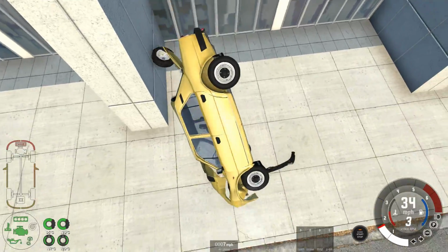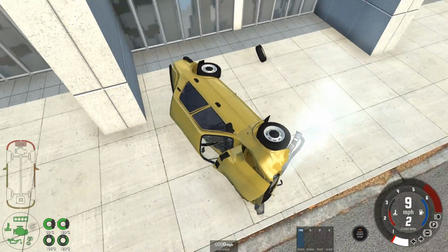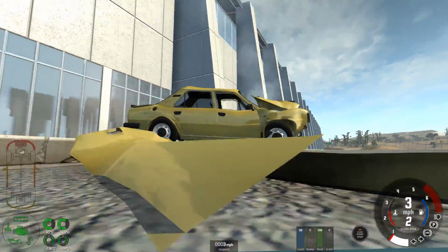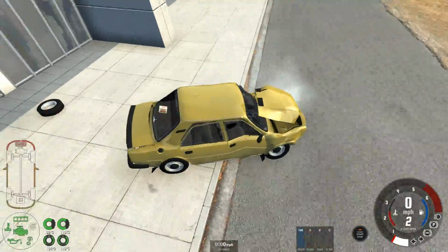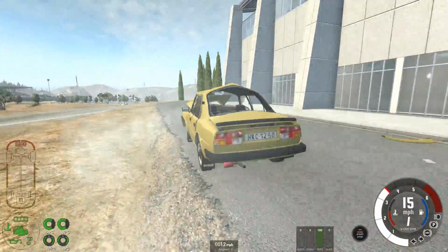And into the building we go. We lost a front wheel again. The car's probably okay, though, from that, of course, because rear engine. The engine is... what wheel did we lose? Did we lose a spare wheel? Okay. Car will be fine. No issues whatsoever. We've got full accompaniment.